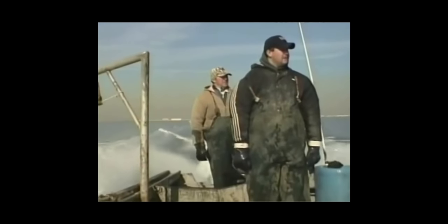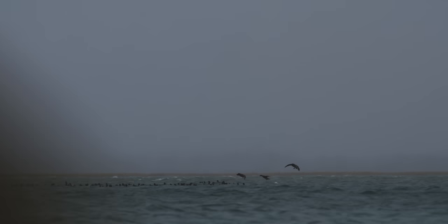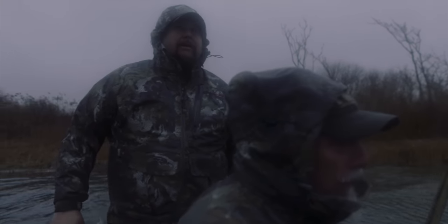Because I'm a part of this bay, same as the ducks and the water and everything else. It's like a lost world out here. They say it's the second largest wintering area, after Barnegat, New Jersey, which is number one.